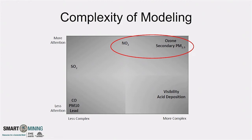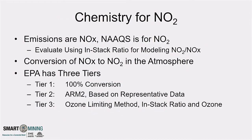And then the NO₂ is another complex development because, of course, that's not emitted directly from an industrial source. For NO₂, the emissions are actually as NOx, but the standard is NO₂. And so there is an important consideration to take a NOx emission and make an estimate of what's actually being emitted as NO₂. Then beyond that, NO₂ is generated in the atmosphere. It's converted from NO into NO₂ in the atmosphere in the presence of ozone, sunlight, and other operations.